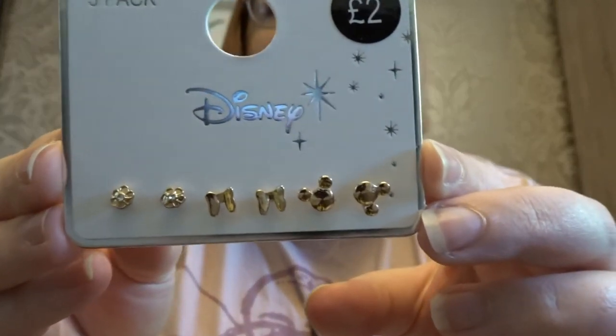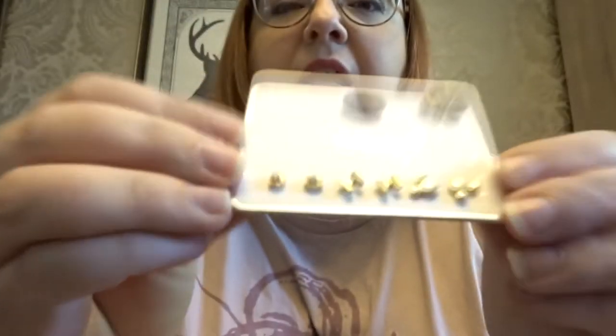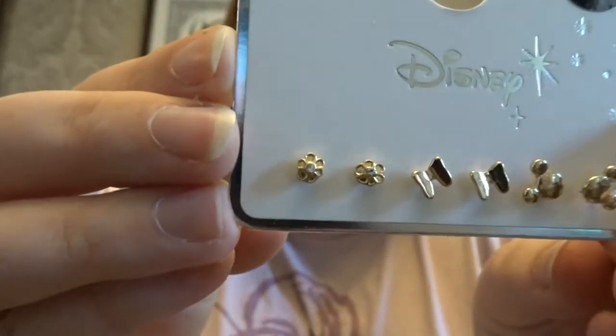Also from Primark, I picked up these little Disney earrings, if you can see them there. I've got little Mickey or Minnie heads, little bows, and some little daisies with little diamantes in the middle. A bargain, £2.